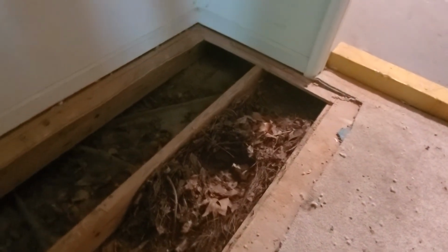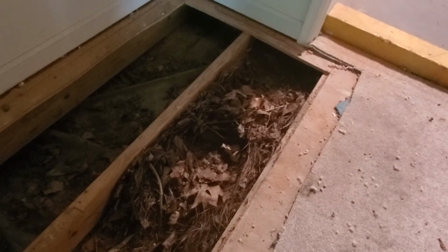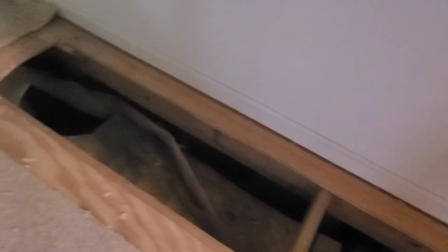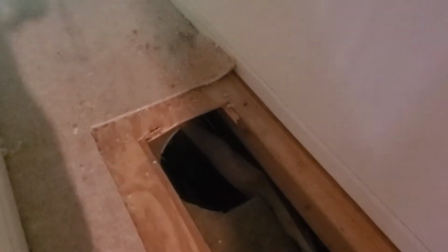So you can imagine what that is. I'll tell you exactly what it is. That's a rat's nest. We found several of these underneath the floor system. So what they did is they basically took these and framed right next to the dirt or right next to the concrete, which created this nice environment for these critters to create a home.